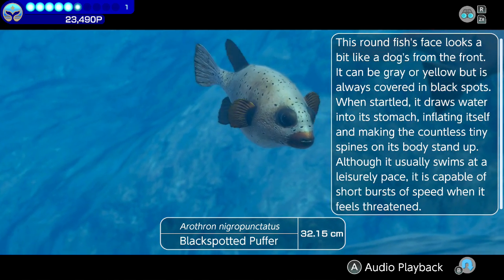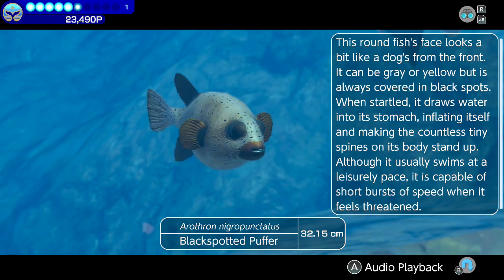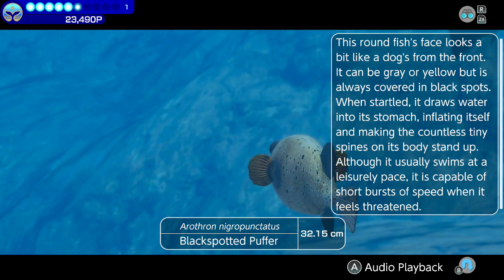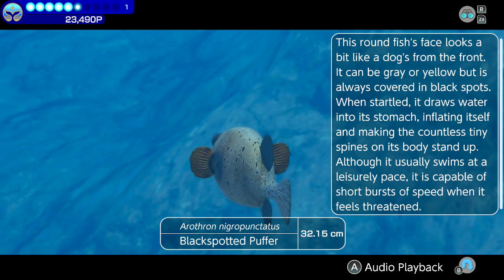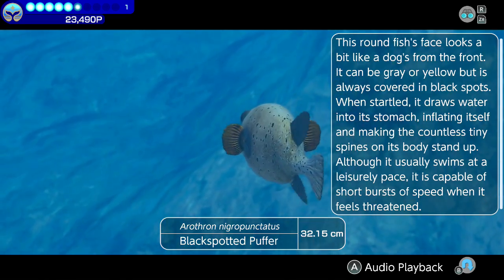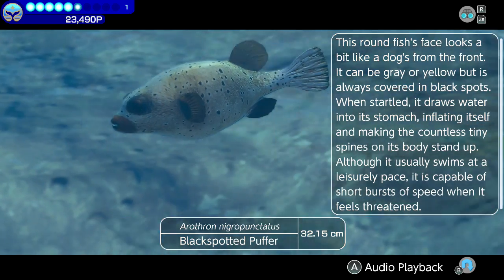Black-spotted puffer. This round fish's face looks a bit like a dog's from the front. It can be gray or yellow but is always covered in black spots. When startled, it draws water into its stomach, inflating itself and making the countless tiny spines on its body stand up. Although it usually swims at a leisurely pace, it is capable of short bursts of speed when it feels threatened.